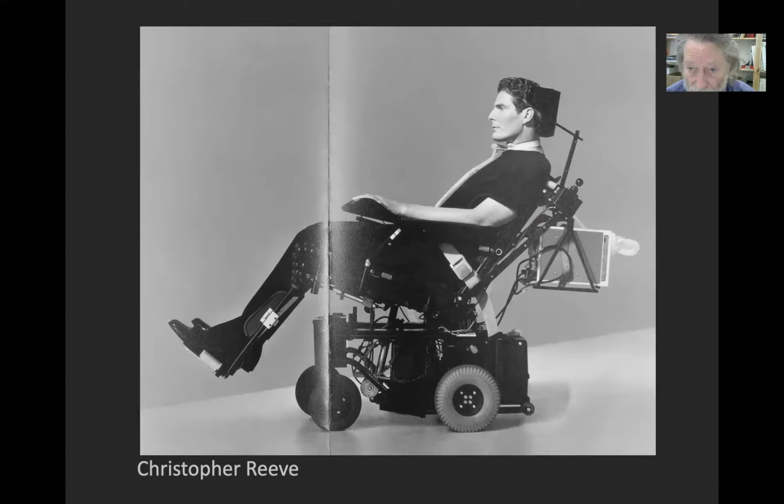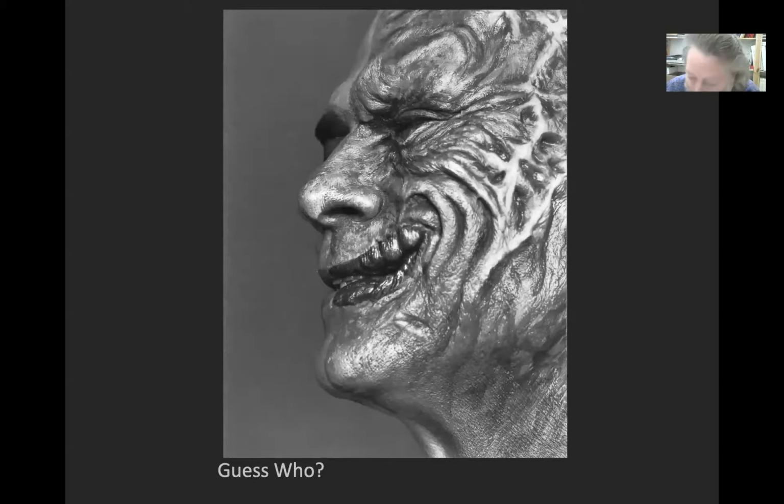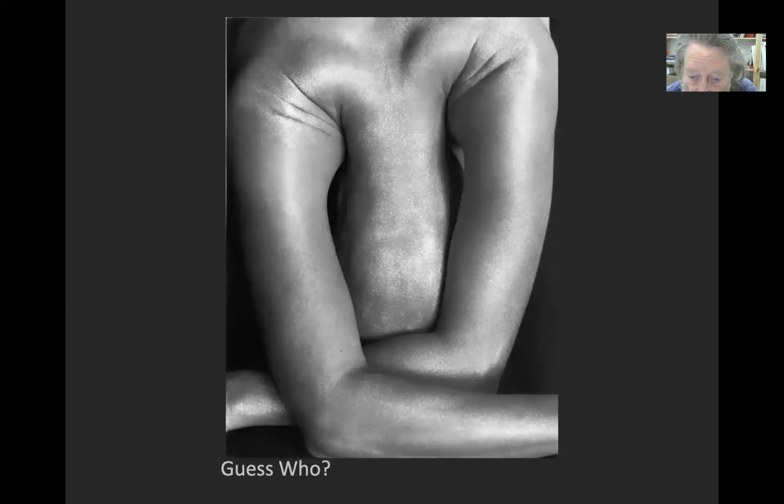Sorry about that line in the center. This is where the book opened and I didn't handle it well. So that's called the gutter jump. And I can't remember his name, but he's an actor. Who is this? This is Demi Moore. Demi Moore in G.I.